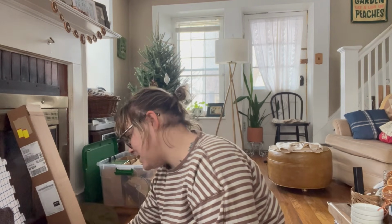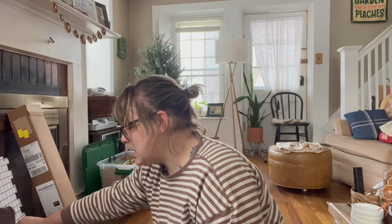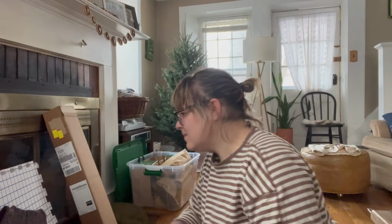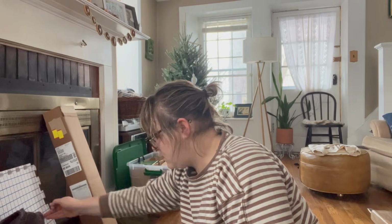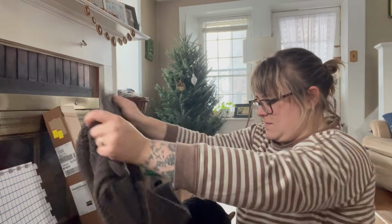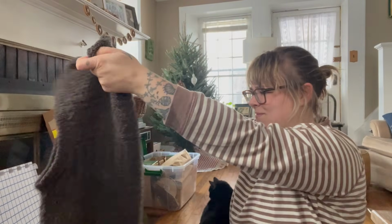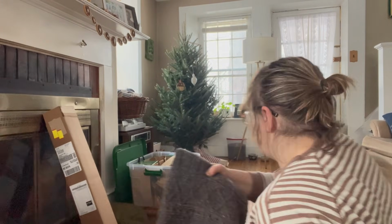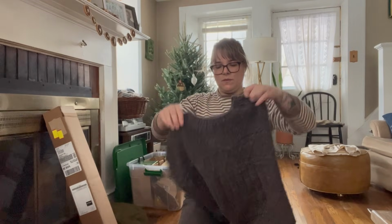Iro likes to sit on anything while it's blocking, so normally I put it in another room, but he's standing on it right now. Moment of truth.